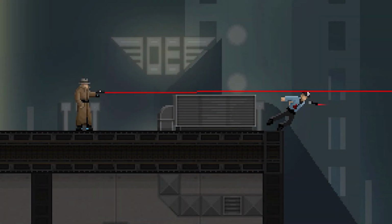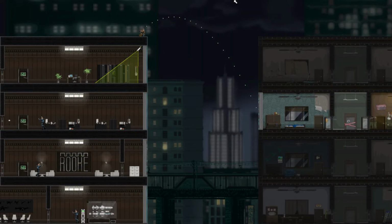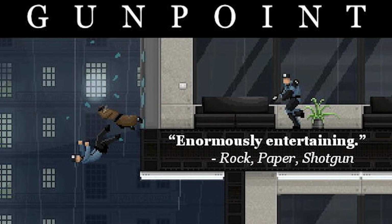Anyway, like all of their other work, Gunpoint is a puzzle game at its core, but it's fundamentally different to all of its other games. You'll see what I mean in the other videos. But for now, Gunpoint is a puzzle stealth platformer where you take your grizzled detective, Richard Conway, on a tale of murder, lies, espionage, betrayal, and knocking yourself and others through plate glass windows. A lot of knocking yourself and others through plate glass windows.